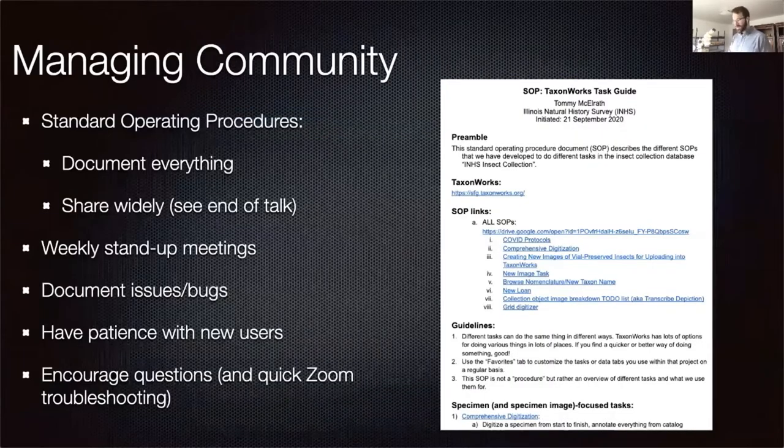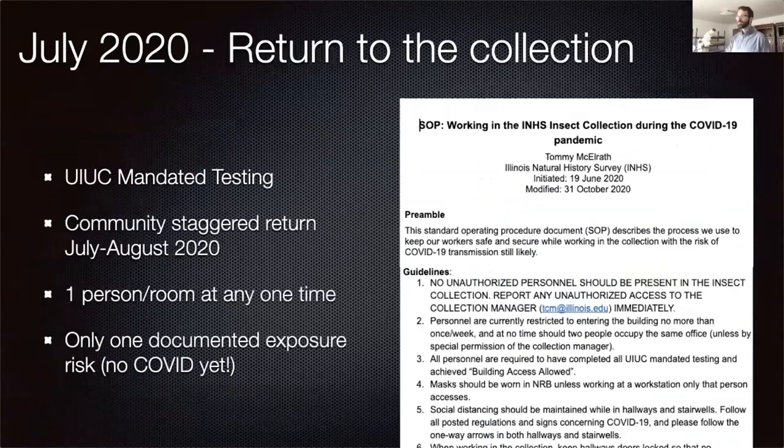Managing this community was a task all of its own, but I used standard operating procedures and shared those widely. We did weekly stand-up meetings with my hourlies and even with some of the volunteers and other employees. We documented issues and bugs whenever we found them, and I always tried to encourage questions and did quick Zoom troubleshooting sessions. But the standard operating procedures really helped guide the entire community through this process, including when we returned in July 2020, after the advent of UIUC mandated testing.